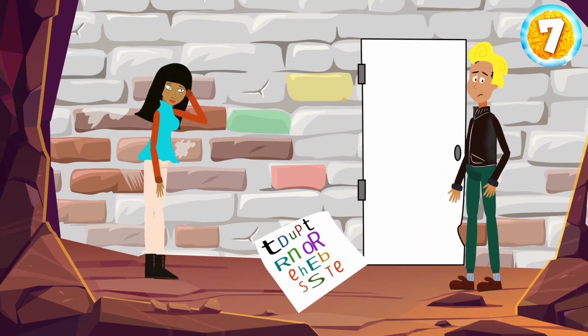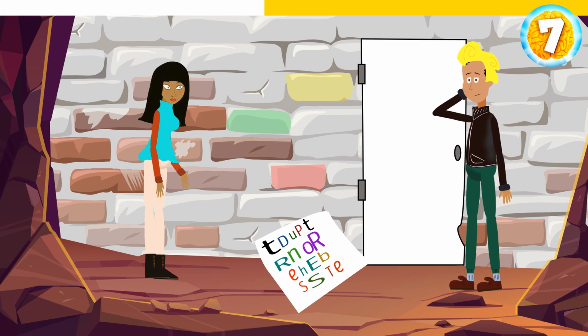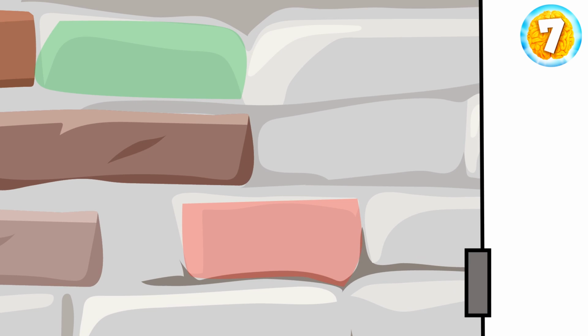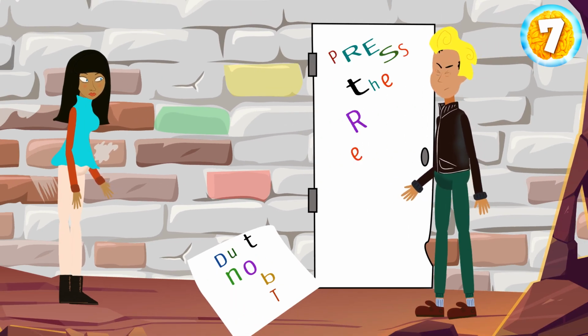Which button did they choose? The red button. They unscrambled the words on the note and discovered it read, "Press the red button."